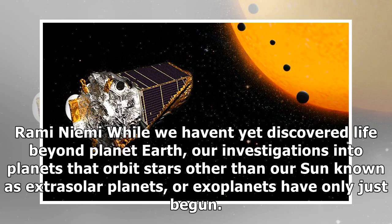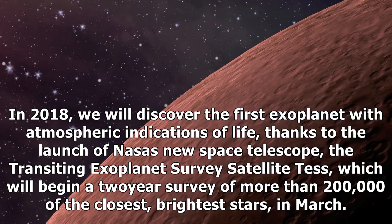While we haven't yet discovered life beyond planet Earth, our investigations into planets that orbit stars other than our Sun, known as extrasolar planets, or exoplanets, have only just begun. In 2018, we will discover the first exoplanet with atmospheric indications of life, thanks to the launch of NASA's new Space Telescope, the Transiting Exoplanet Survey Satellite, TESS, which will begin a 2-year survey of more than 200,000 of the closest, brightest stars, in March.